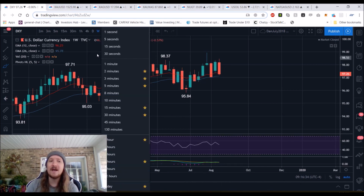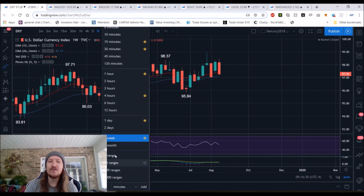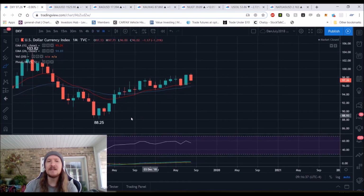For a few months now, my most important time frame for the dollar has been the monthly chart because it's been in an uptrend ever since the dump in December. And that was actually the dump in December of 2017 into January 2018. So essentially we've been in an uptrend for almost 2 years, pretty much a year and 3/4.